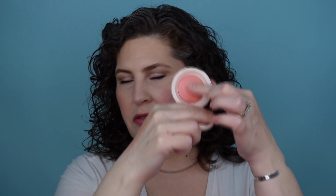But I did pick up one of these new blushes from Rare. It's so pretty. I wanted to love it. This is the shade Cheer. And from what I've heard from people, do you see how metallic it is? Out of the entire line, this shade in Cheer is the one that has less pigment and more shimmer, where other ones have a reduced amount of shimmer and more pigment to them. So this is a really beautiful, beautiful shade.